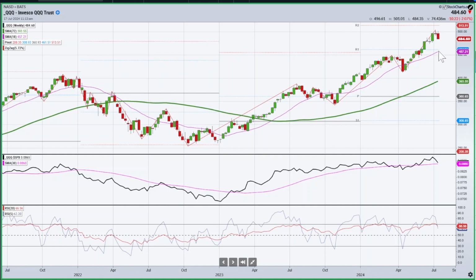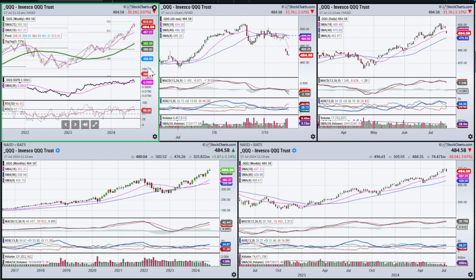I think there's a pretty good chance this is going to work its way back down closer to the 18-week line. So 450, 460, something like that, I think makes sense to me. And I would view that more as a healthy correction rather than something all that damaging. Now, if you noticed, we had this last new high take place and the MACD did not confirm by making a higher high as well. So we're getting kind of a pullback at that 500 mark.